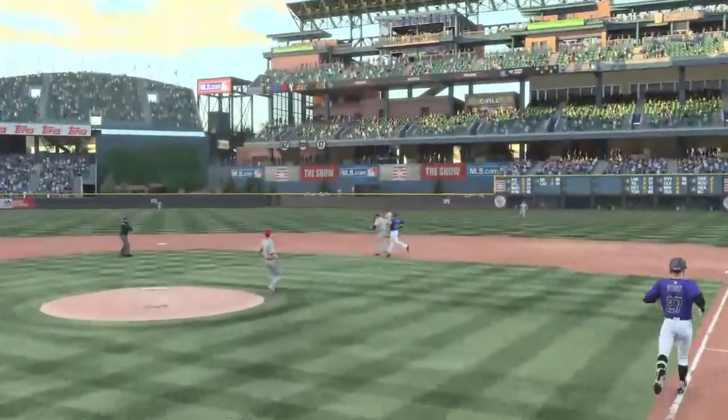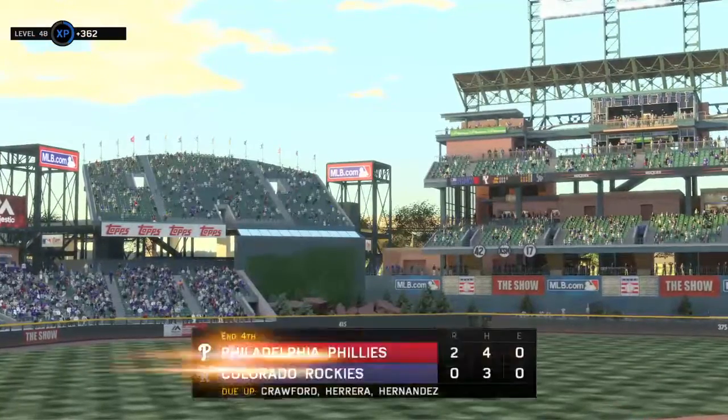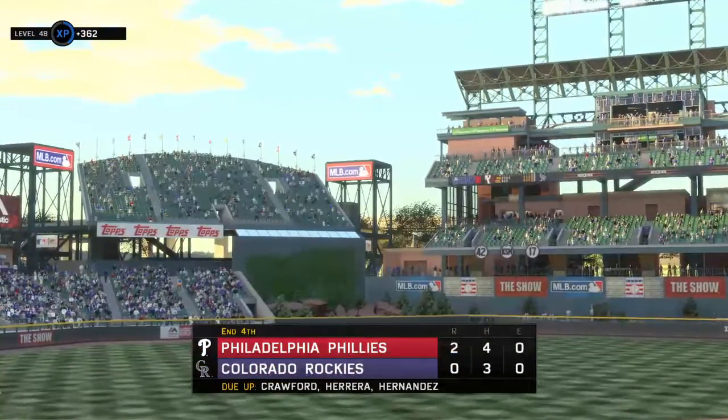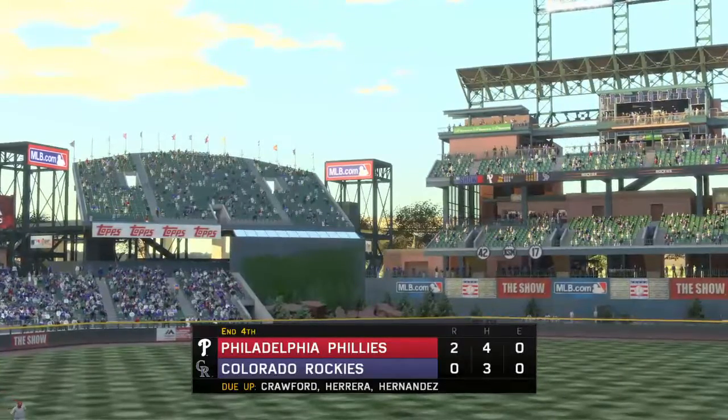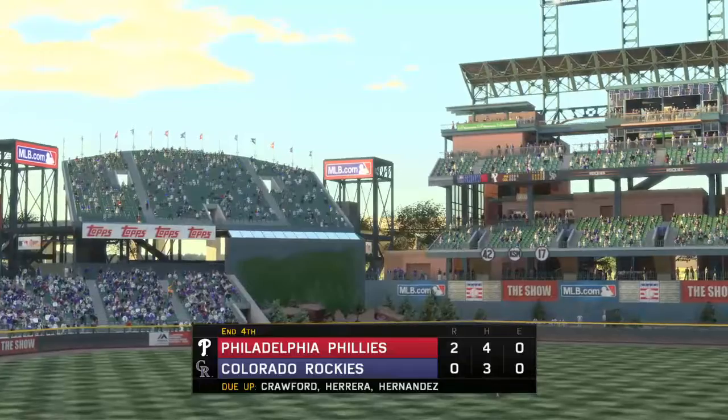Popped up. Joseph is there to make the catch, and the side is retired. So no runs here on a base hit, no errors, and 1 man left aboard. We played 4 full. It's the Phillies 2 and the Rockies nothing.